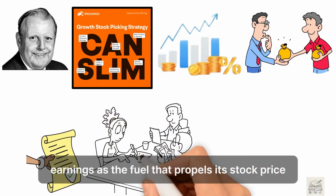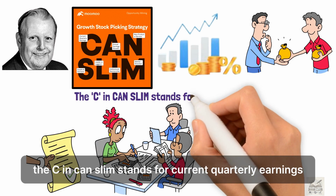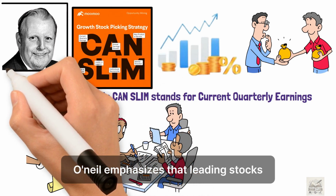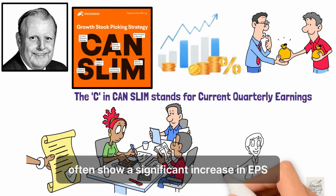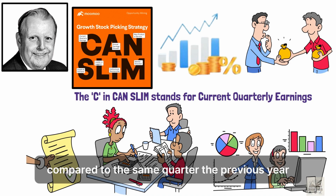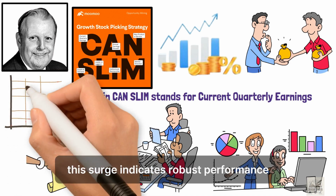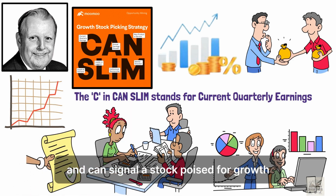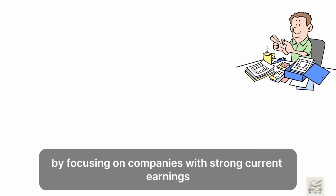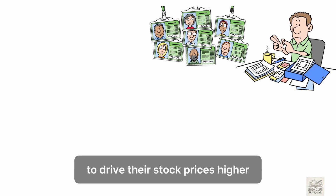Think of a company's earnings as the fuel that propels its stock price. The C in CAN SLIM stands for current quarterly earnings. O'Neill emphasizes that leading stocks often show a significant increase in EPS, typically at least 25%, in the most recent quarter compared to the same quarter the previous year. This surge indicates robust performance and can signal a stock poised for growth. By focusing on companies with strong current earnings, you're identifying those with the momentum to drive their stock prices higher.